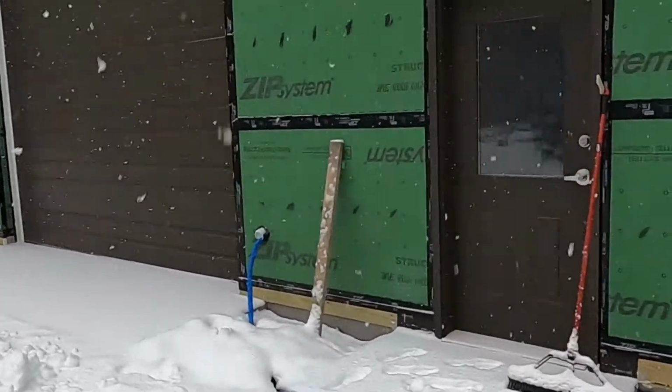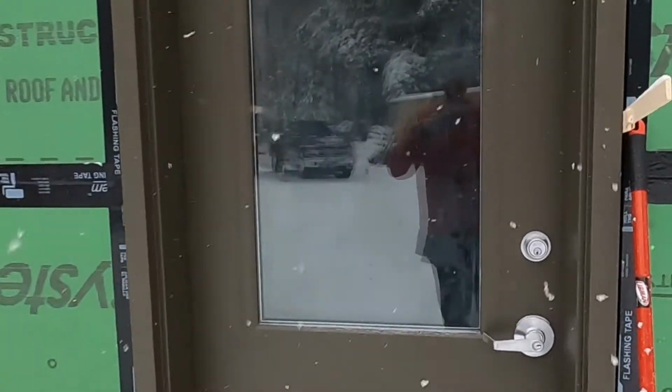All right, let's try this. So we have all the locks keyed the same, which is certainly a convenience. Yeah, so obviously the brown up here should be white.